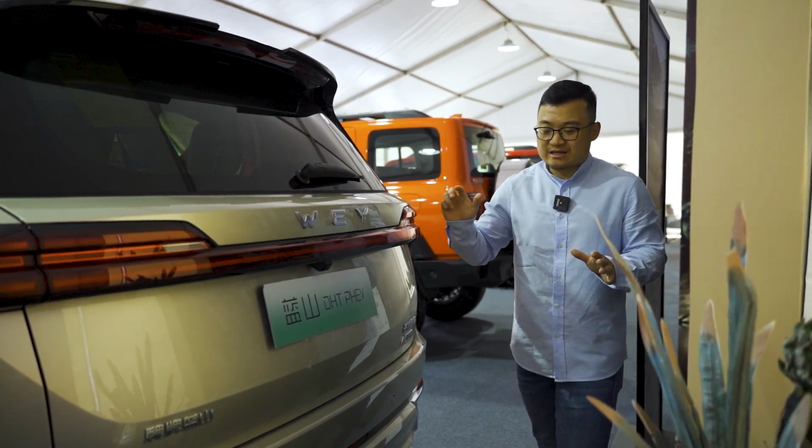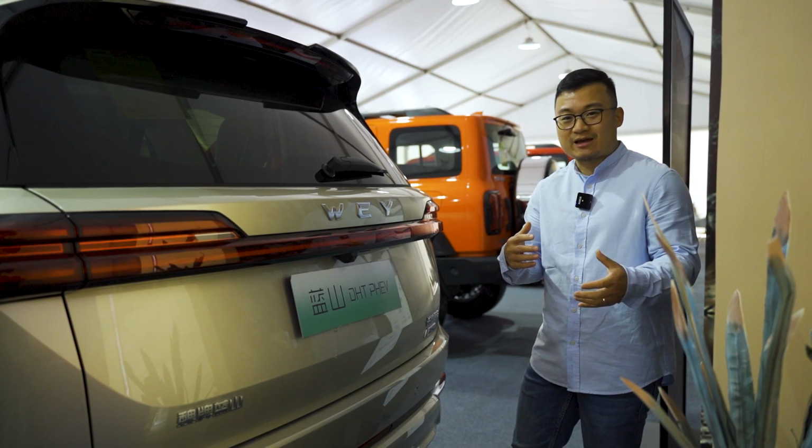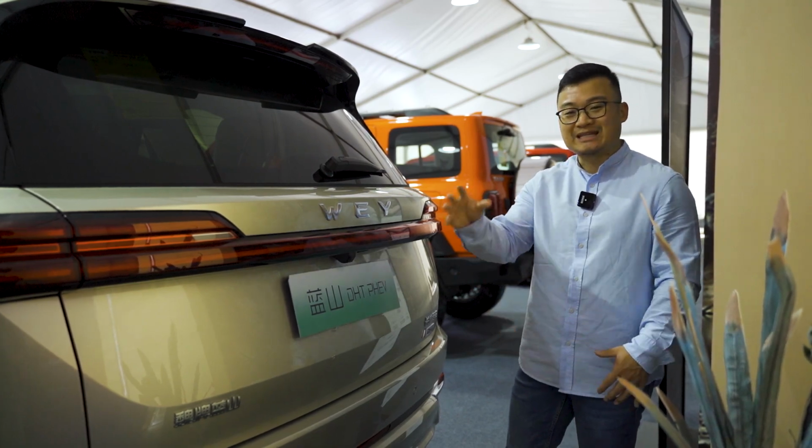What I don't really get is you get these fake exhausts. And they look pretty fake, to be honest. Although this is hybrid, you get a petrol engine. I don't really think you really need this.